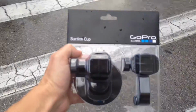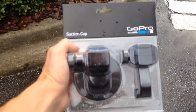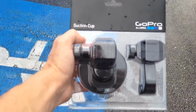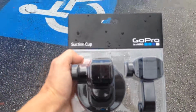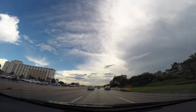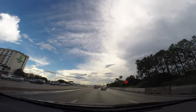So, to kill some time, I went to Best Buy to pick up a suction cup accessory for my GoPro. That way, when I'm shooting video of driving, I don't have to hold it. And it's safer. Cool. And, you know, it's just a pretty cool accessory. I got it for a pretty good price, too. So, I am now on my way to Disney World and Typhoon Lagoon.